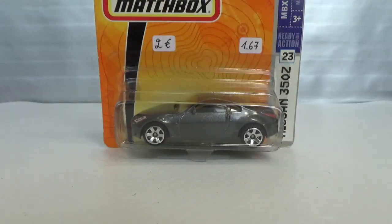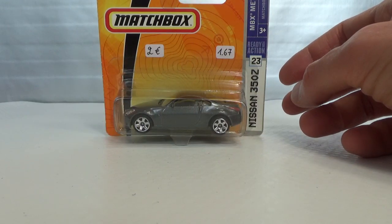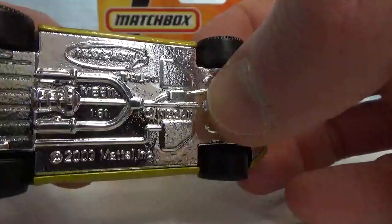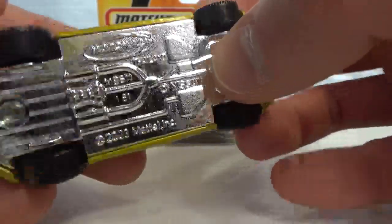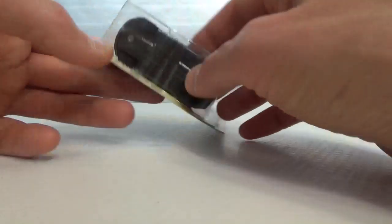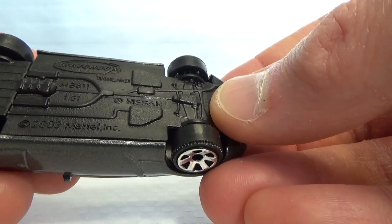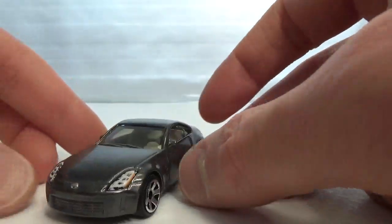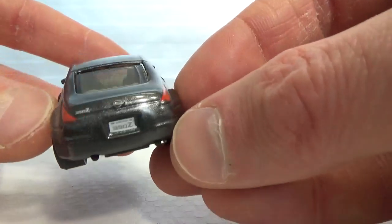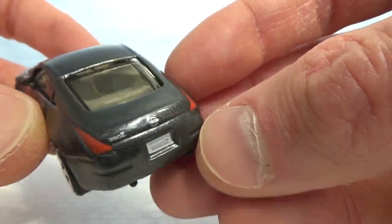And here's one I still need to open up. It's called 350Z on the packaging, and interestingly, this one just says Nissan. Let's see what this one says on the base. Also says Nissan. Yeah. This got much more detail on the headlights and a lot more detail in the back. Got the 350Z license plate.